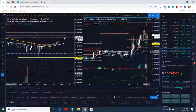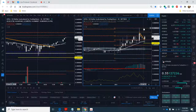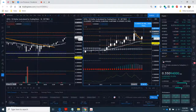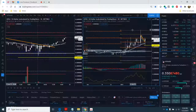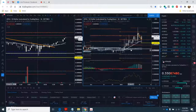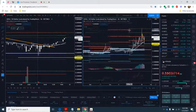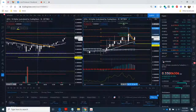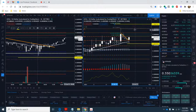It means here that this instrument, IOTA per USD, has a potential to move to test this 0.70. So the 0.70 is around 25% from the current price. And not only that, since it's uptrending, there is a potential to even overshoot R5. To measure the potential target for the overshoot, we will use the Fibonacci retracement. So we click here and here, we get the 1.272 Fibonacci extension. So it's around 0.7858. That's the target, TP2.